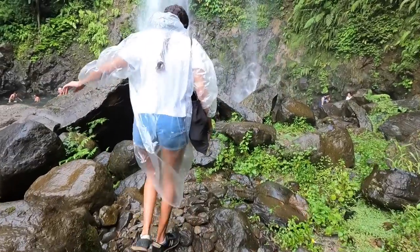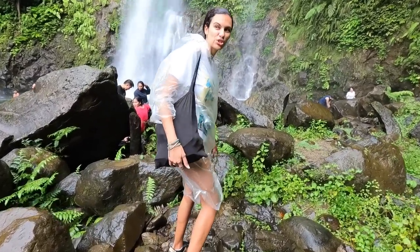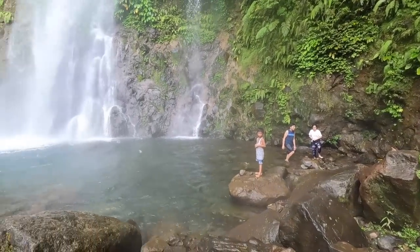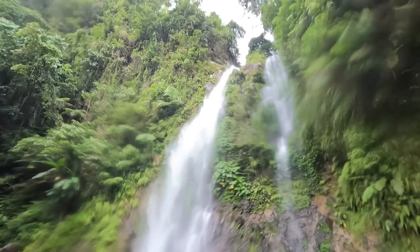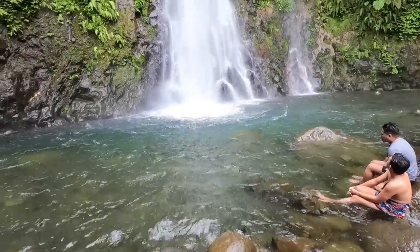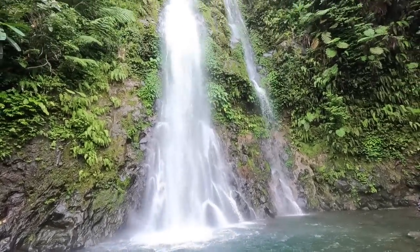Man, the spray coming off it. Getting soaked just from here. How do we even film, because the camera just gets all wet? So here on the left side there's less spray, so easier to film up close.